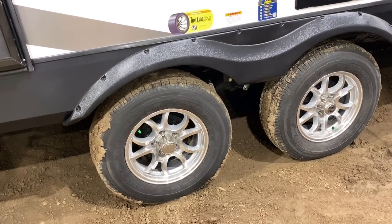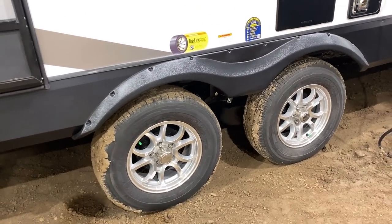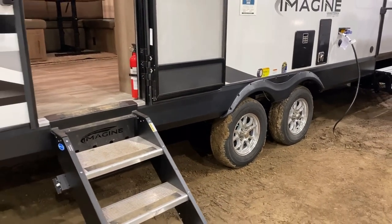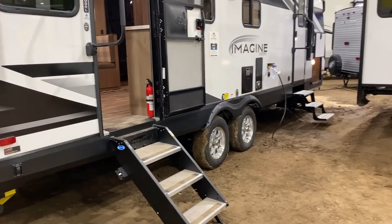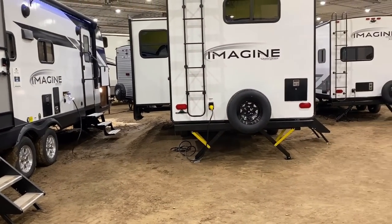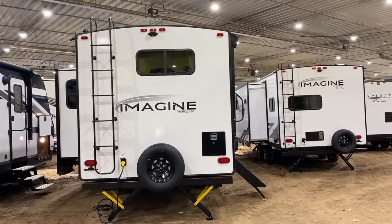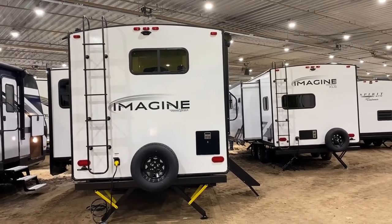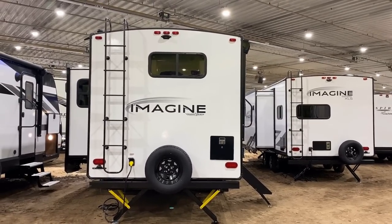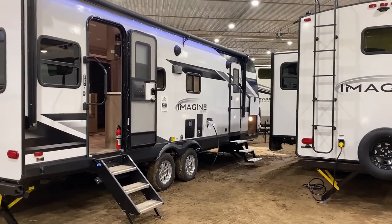Again, TPMS included with this, or pardon me, no. It's included on Reflections. This is prepped for TPMS on the Imagines. Goodyear Endurance radials over here, 87 mile an hour rated. You see the power jacks on these. So just push of a button. Now there's two Imagines. I want to clarify this, and I'm glad I have a couple right here. So there's the Imagine, and then there's the XLS. XLS is like the little brother series. They don't necessarily always have the power jacks like you see here on the big brother Imagine series, effectively.